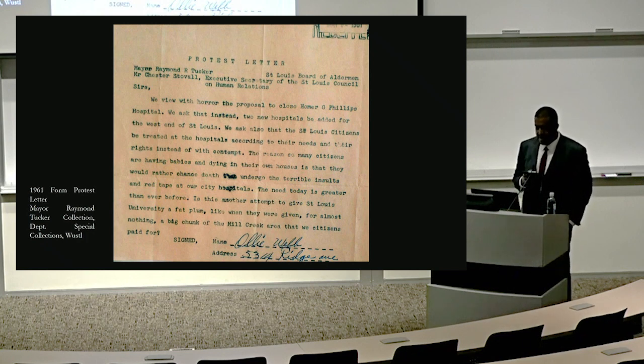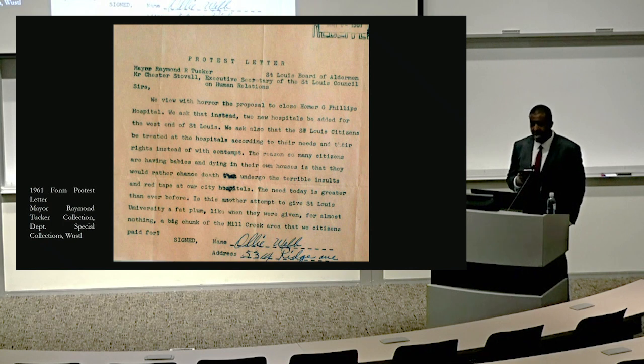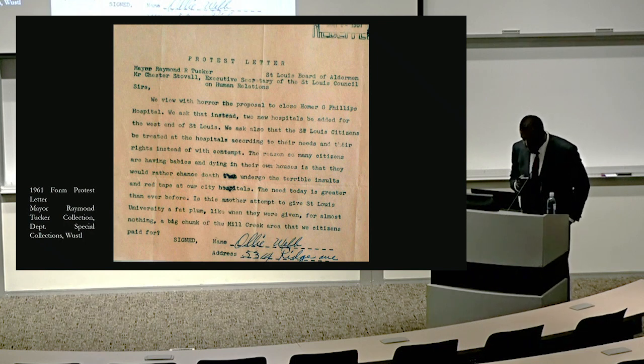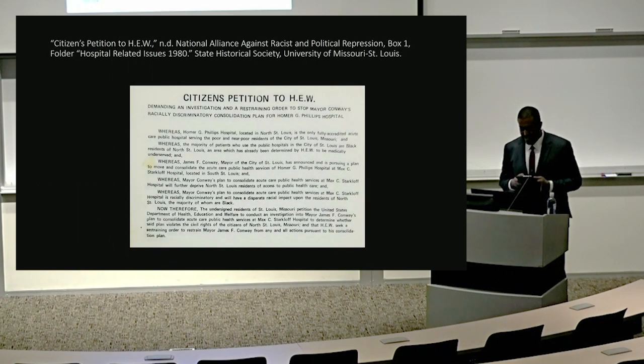And again, they argued that the hospital was important and necessary, that it was accessible in North St. Louis. And here you see in this petition to Mayor Raymond Tucker that they're asking for more hospital care, not less. More hospital care, not less.